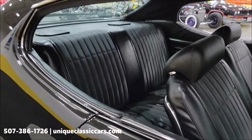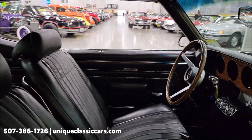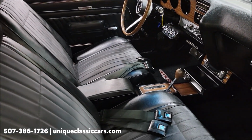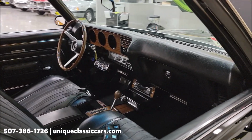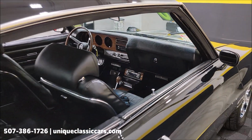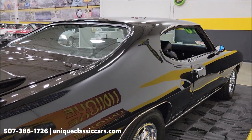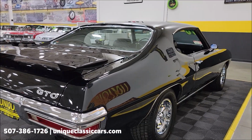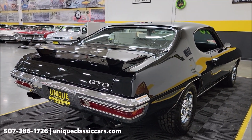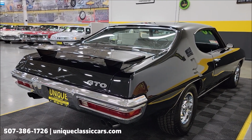Let's take a peek at this interior. Seat belts all intact. Also, of course, 70 would have the lap belts and the shoulder belts up front. A little aftermarket stereo has been put in there, an aftermarket gauge cluster. When I get around to the driver's side, I'm going to show you how nice a job they did on that. Check out in the still pictures too. You're going to see build sheets on this car that were found that will be in the still pictures.